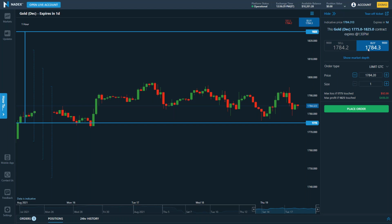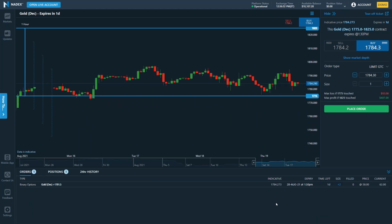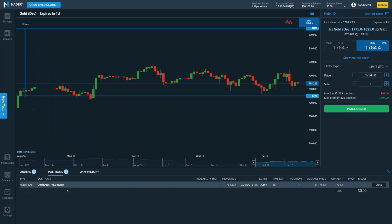If I were to buy one at 1784.30 and it touched the floor, I would potentially lose $93. If I bought it and it went up and touched 1825, I could potentially make 407. Now I think gold is going higher, so let's just go ahead and place one. I'm going to buy one, and I placed an order. Okay, here it is. I bought it. All right, so I bought one at 1784.30.